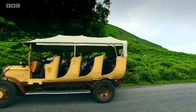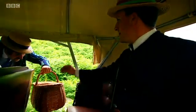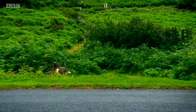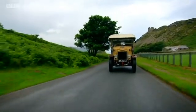Charabancs were a popular vehicle for Edwardian group outings. Their name's French and means carriage with benches. OK, we're ready to go. Originally, they were pulled by a team of horses. But in the 1900s, motorised charabancs became an exciting new alternative.